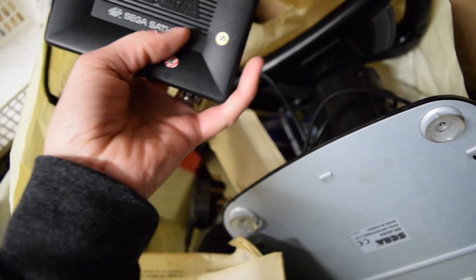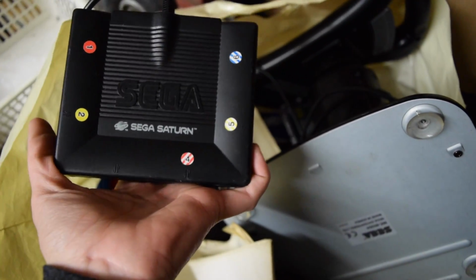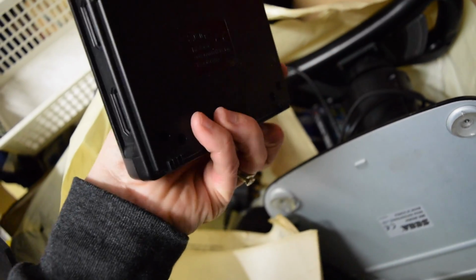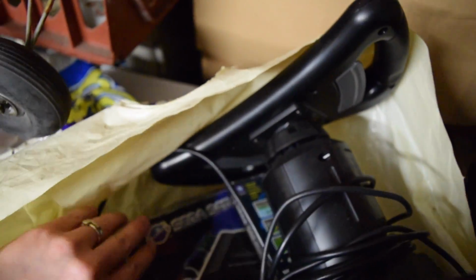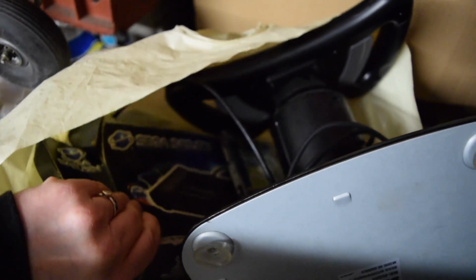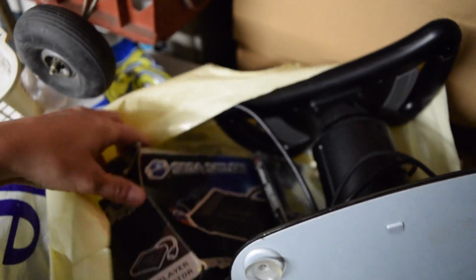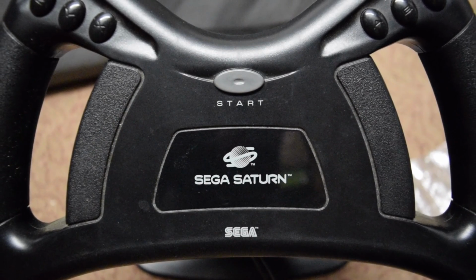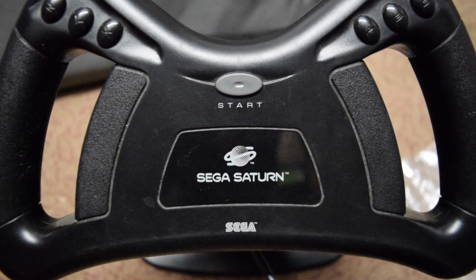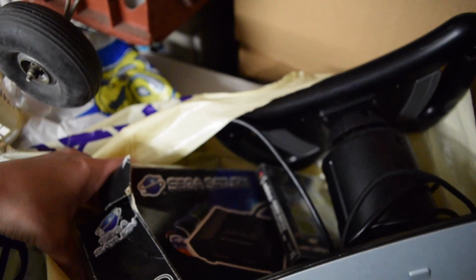So find some awesome Sega Saturn stuff in here, including this 6-player adapter, which again you don't come across very often, so I thought I'd add that onto my pile there. And then you guys can clock the underneath of the Sega Saturn steering wheel, but before we take a look at that, I clock the box, which is pretty squished, and again we'll come back to that shot, but look how nice this Sega Saturn steering wheel is. I'll give it a clean up, and I think it will be good as new.